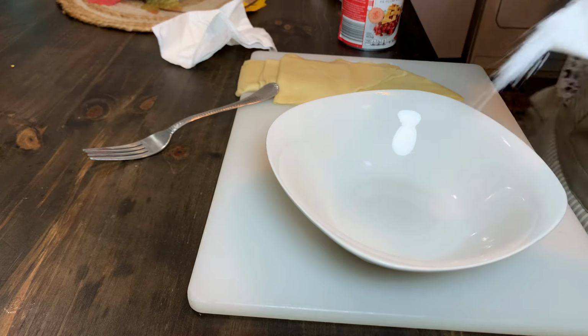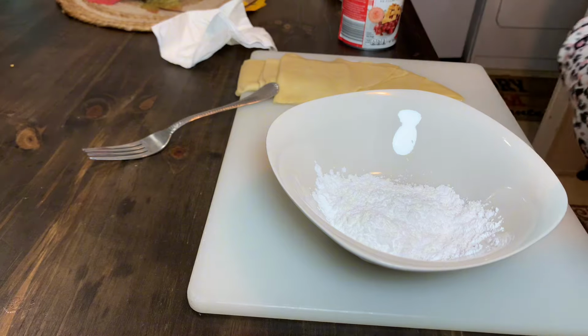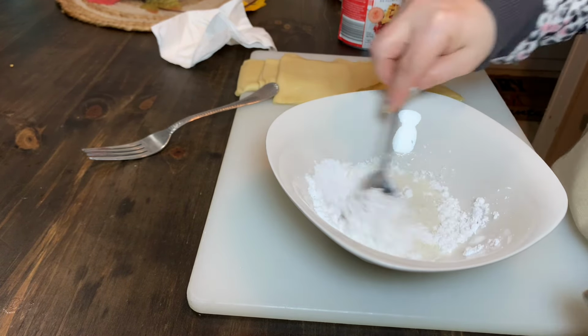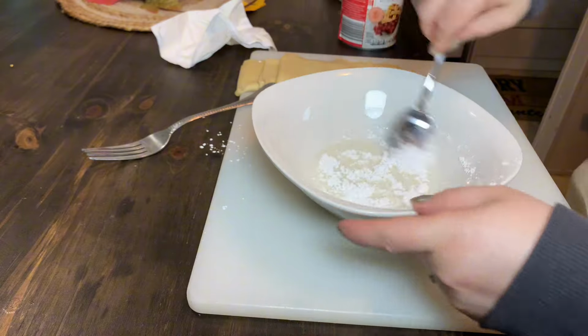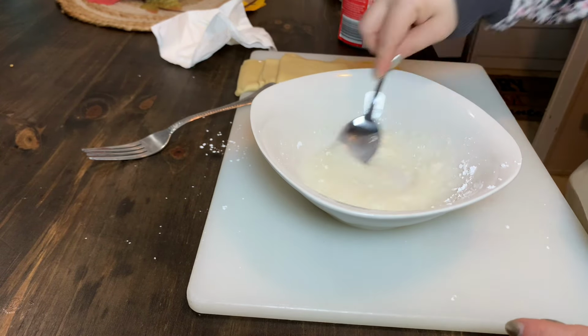So making the powdered sugar icing was super easy. Just put in some powdered sugar and then add a little bit of milk. Stir it up. You're going to need to add more and thicken it up to your liking. I also added just a little splash of vanilla just to give it some more flavoring. And it was so delicious.